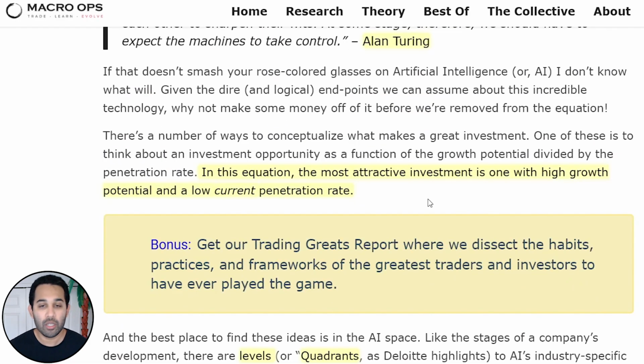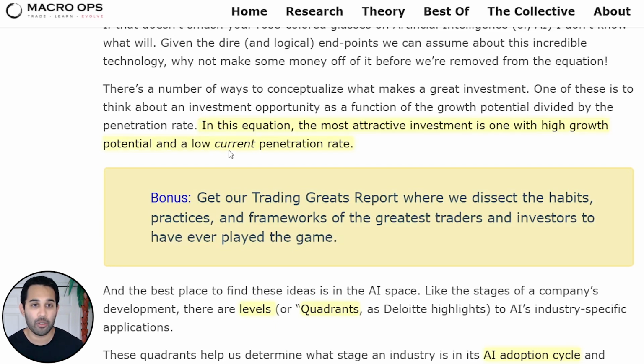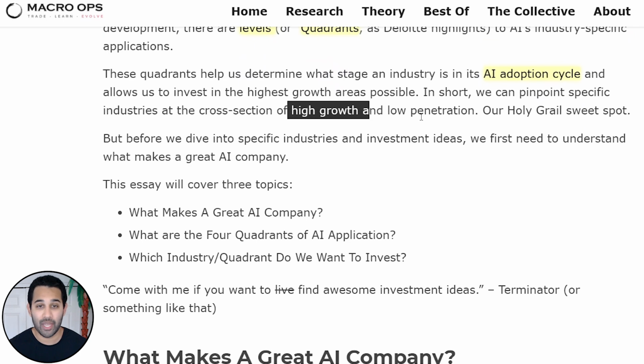But okay, when we are looking for AI investments, we've got to think about how we're going to do it, right? So really the most attractive investment in this space would be one with high growth potential and low current penetration rate. And we'll talk about that a bit more in a second. But the point is you want a huge runway for growth and you want to catch it right before. And the AI space is riddled with these opportunities, but we've got to figure out which actual industries we should be looking in because AI can be applied to anything right now, right? Cars, retail, aerospace, everything. And remember, we're looking for the cross section of high growth and low penetration.